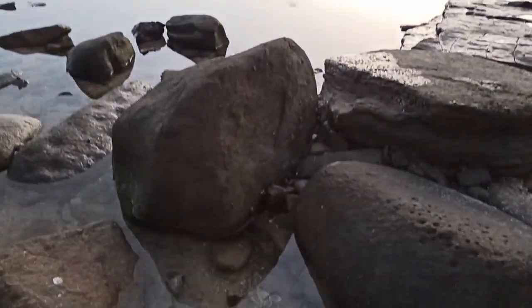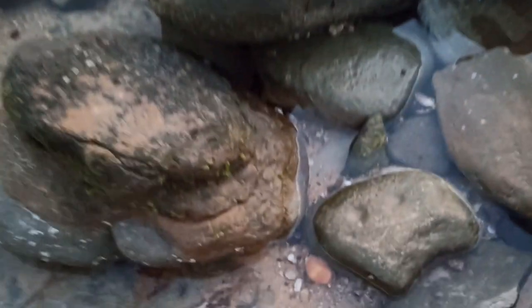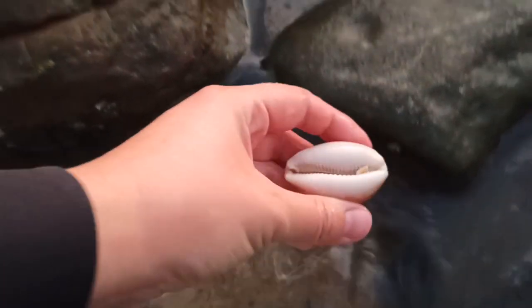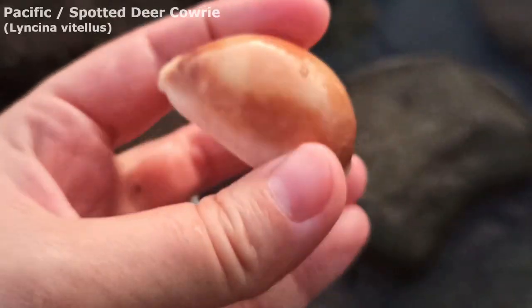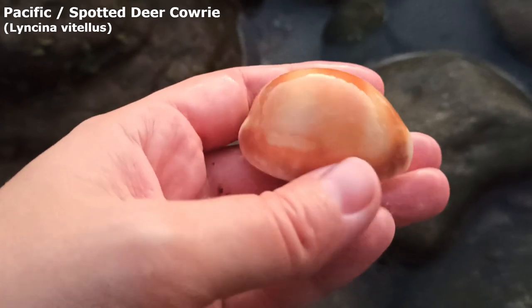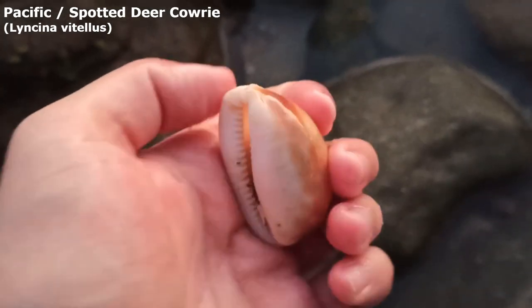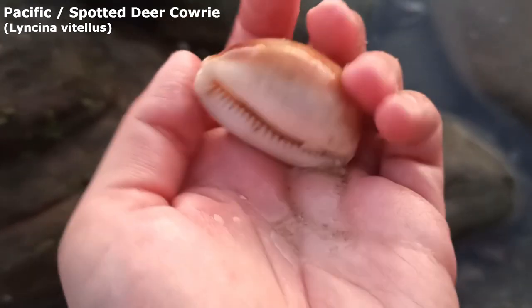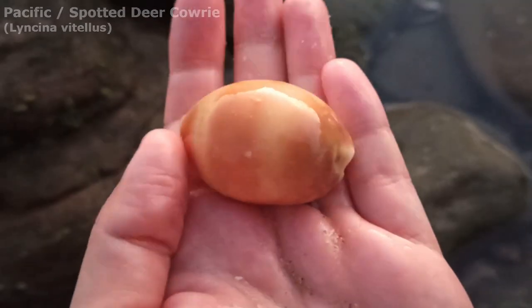It's early, but it looks like the early bird gets the worm. I barely stepped out and look at that one. Ooh, it is whole. Oh my goodness, isn't that a fantastic first find for really early in the morning? It is quite worn away, but it is a beautiful orange deer cowrie.